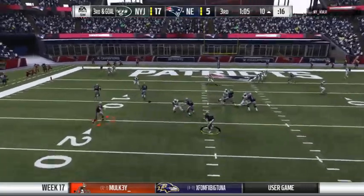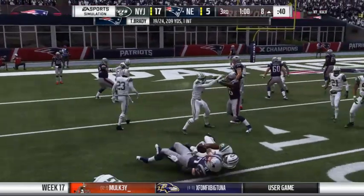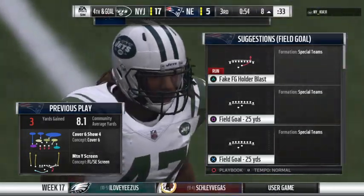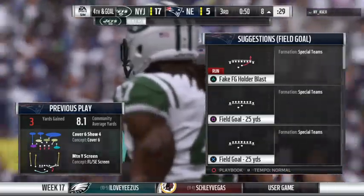Here we go. Here's Brady. He gets it into the hands of Gronkowski, complete. And he's able to work it here to the 8-yard line. They're able to hold him to 3 there, and that leads to a 4th and goal. So much about this game is just understanding situations and then having to execute, isn't it?